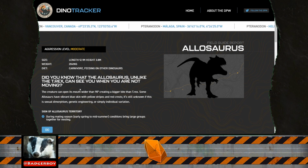Did you know that the Allosaurus, unlike the T-Rex, can see you when you are not moving? Yes. The creature can open its mouth wider than 90 degrees, creating a bigger bite than T-Rex. Oh yeah, and I didn't know that. Huh. Some allosaurs have vibrant blue skin with yellow stripes and red crests. Okay. It is unknown if this is sexual dimorphism, genetic engineering, or simply individual variation. Huh.